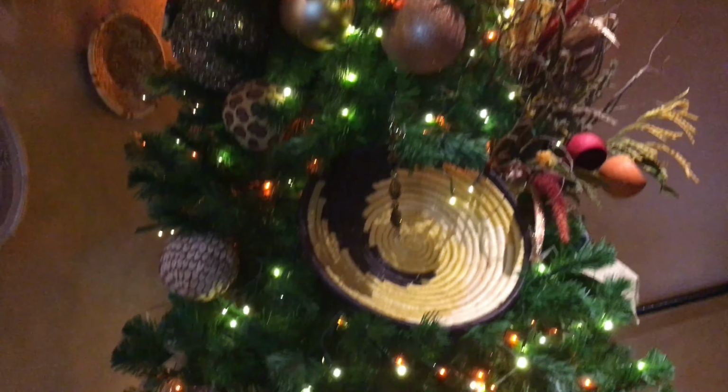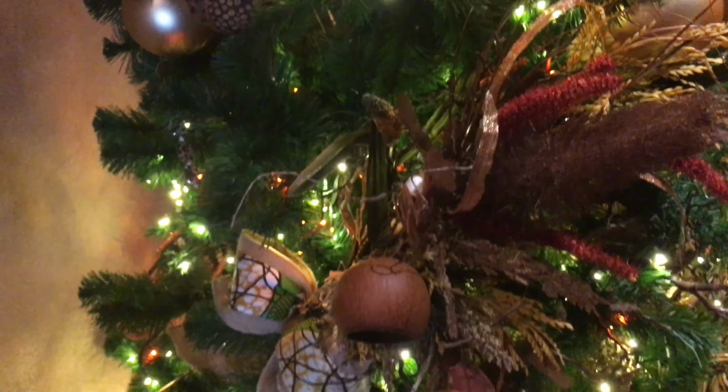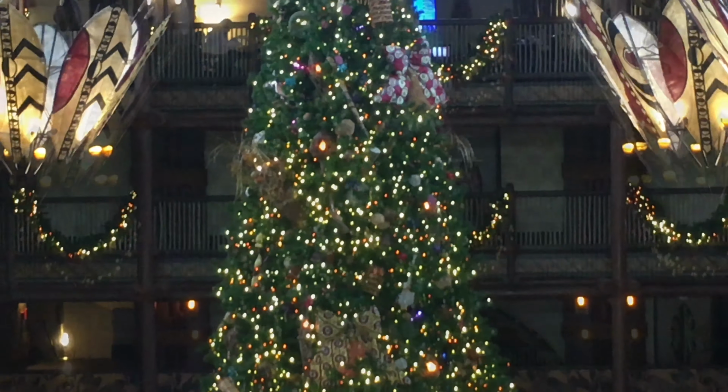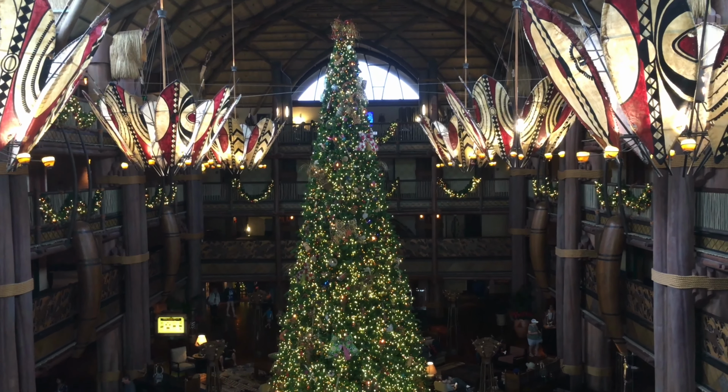The little tree you can see is this little African tree. It's got some cool Harambe type bowls, giraffe decorative ornaments. And this was my number two favorite tree at Disney's Animal Kingdom Lodge, where we had Christmas down in Africa.